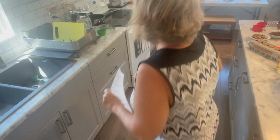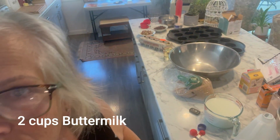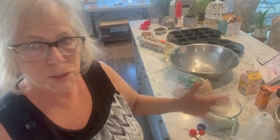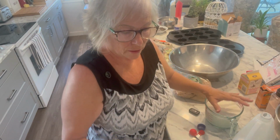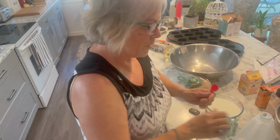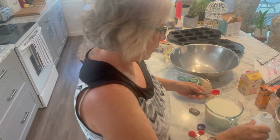Okay, so first, it calls for a cup of boiling water, so I'm just going to turn my kettle on. It also calls for buttermilk. I don't normally ever buy buttermilk. I just make my own from fresh milk. So I have 2 cups of whole milk here, and I'm going to add a couple of tablespoons of vinegar. That's going to make it sour and be like buttermilk.